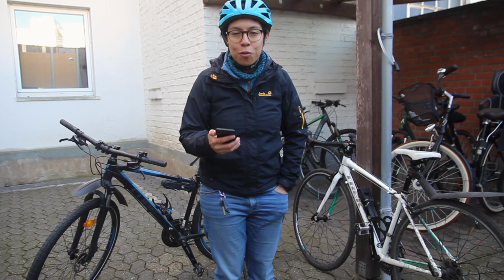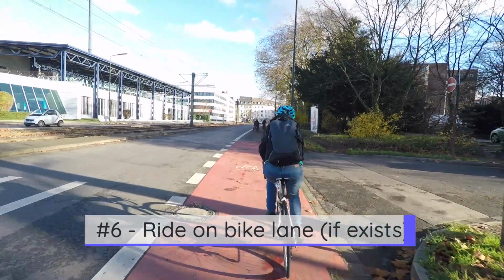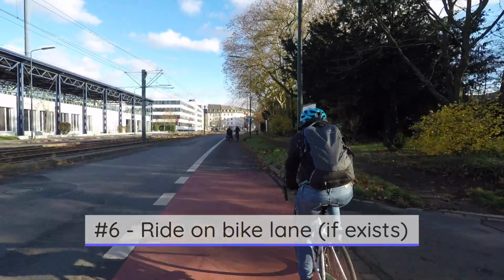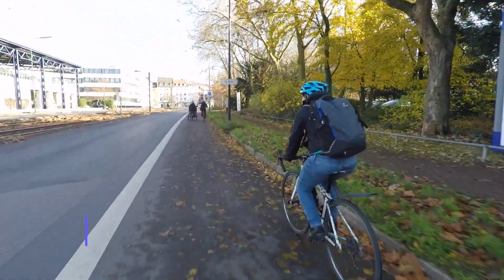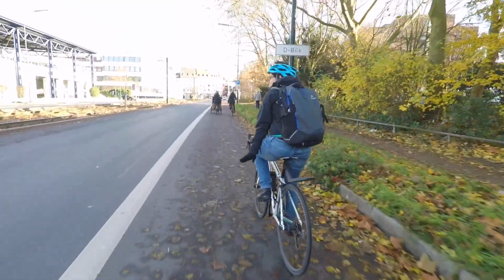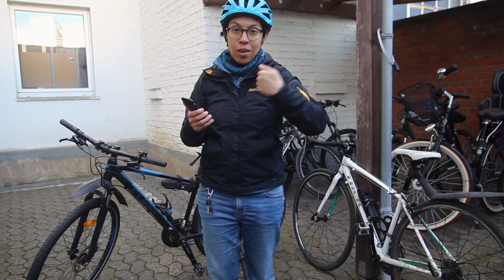Now here comes the fun part. Where are you allowed to cycle? So rule of thumb is if there is a bike lane, you need to use the bike lane. That is very important. So if the bike lane is on a street where there are cars coming from both sides, you always need to go in the direction of the traffic. So what does that mean? If the traffic is going this way, you cannot cycle this way. You always need to be cycling with the flow of the traffic.